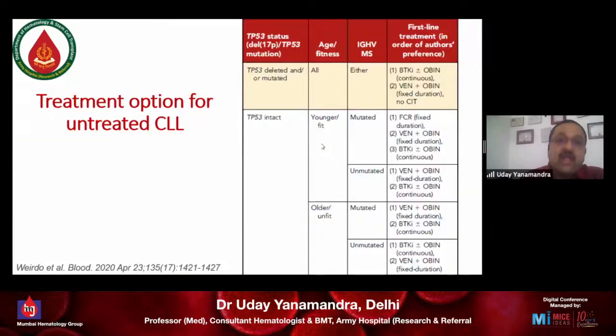Now, if you look at this screen, I pulled this out of a Blood How I Treat article, which was published around a month back. Very surprisingly, I find that in either TP53 mutated or intact patients, ibrutinib with or without CD20 inhibitors is seen as the first-line therapy in all groups of patients, whereas chemoimmunotherapy has been restricted only to patients who are younger, fit, with a mutated IGHV and an intact TP53. So this shows how the world has been changing as far as treating CLL is concerned, though I might not fully agree with the author's choice and preference. I just brought this out to show how the guidelines are changing over a period of time.